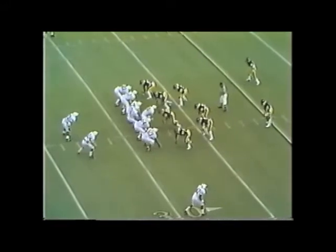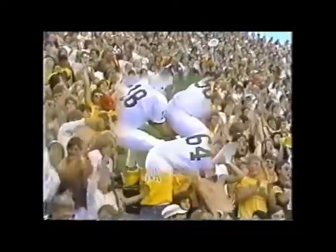Pro set backfield, receivers flank either side. Strang looking, throwing to the corner to Mumford, and it is incomplete. Good coverage offered on the play once again by Devon Mitchell. He was man on man with Mumford coming out of the backfield. And he was on him like a blanket, Stan.